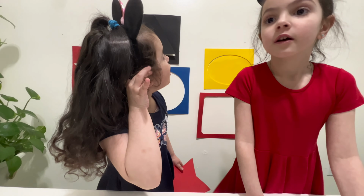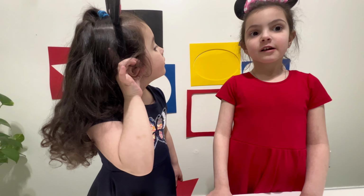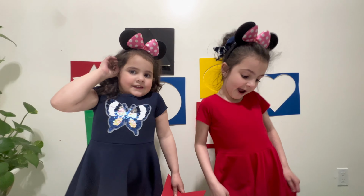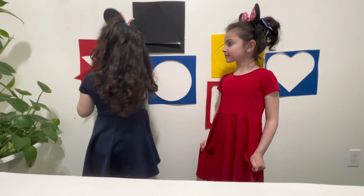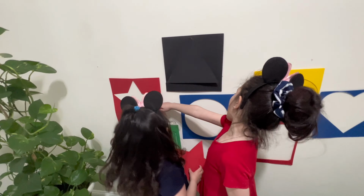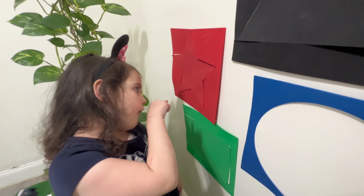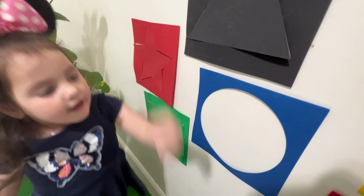This is a star. You know what this color is? What color is it? Is it red? Like my dress? Yeah! Let's put it on. It's that one! The star will go here. You know that color? Red! Very good! I love red too.